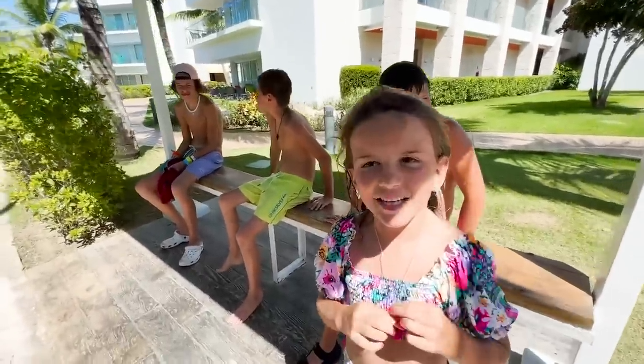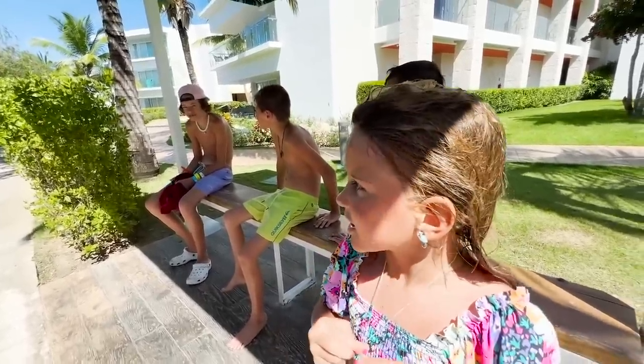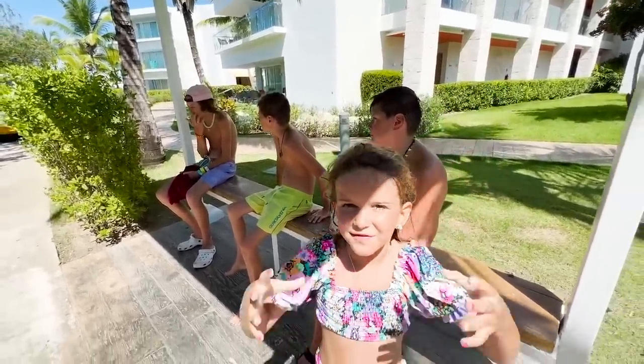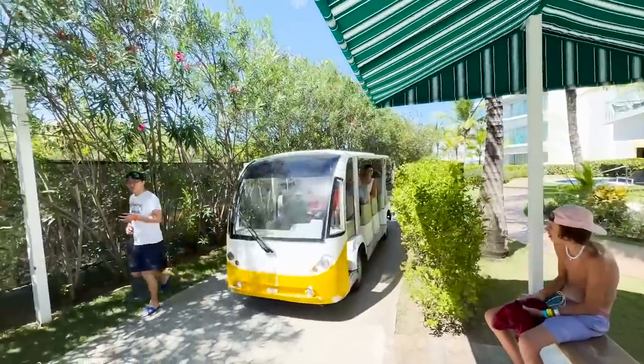Kiddos. Ava, what are we doing now? So we just got slimed, and now we're going to get super slimed, aren't we? Uh-huh, so it fills up this really big cup with slime.